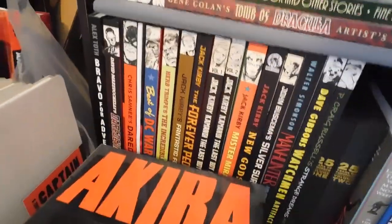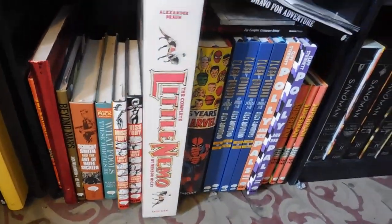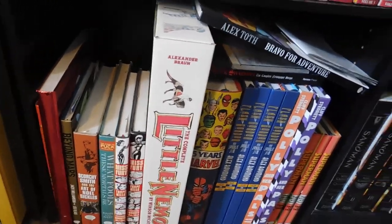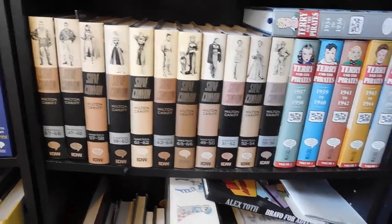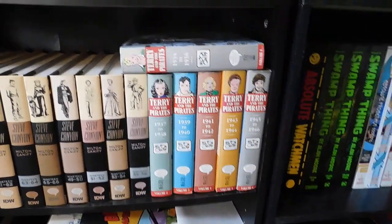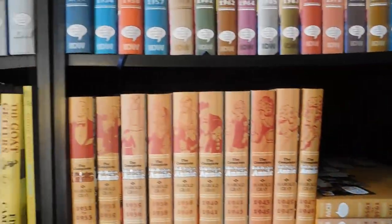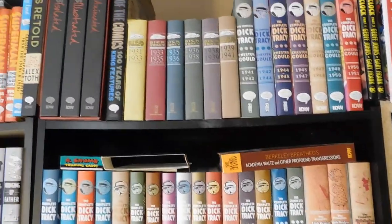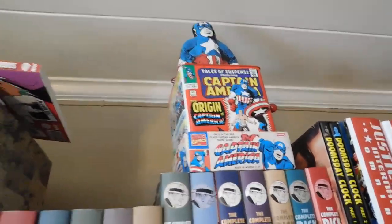Down here we have the Artist Editions. A lot of Kirby ones there. Then a few more in the Library of American Comics. Now this Little Nemo isn't, but I got that jammed in there, it's the Taschen, just to make room. Up here we have Steve Canyon, Terry and the Pirates, Rip Kirby, X-9, Little Orphan Annie, and of course, Dick Tracy rules. And up here is, I got that in San Francisco.